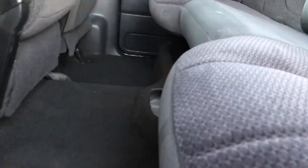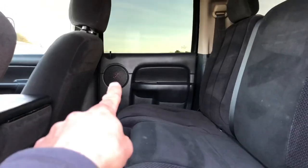I replaced all four speakers in here. I put the old speakers right in there for you guys. I got a little hole in the carpet, some kind of acid, but I'm going to get that fixed here in a few days. Got our upholstery guy. Brand new speakers, you can see the red shining through, Sony Xplod, I believe it is. Headliner's in great shape.